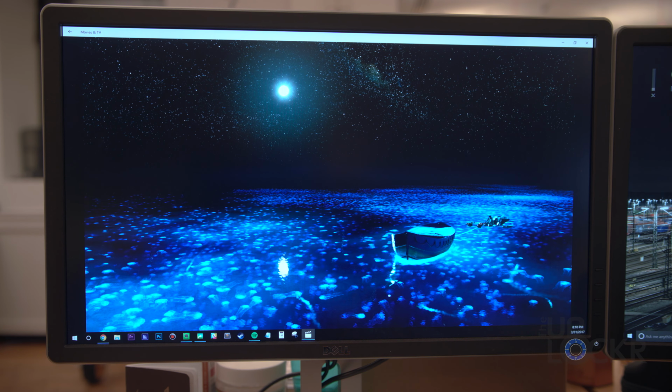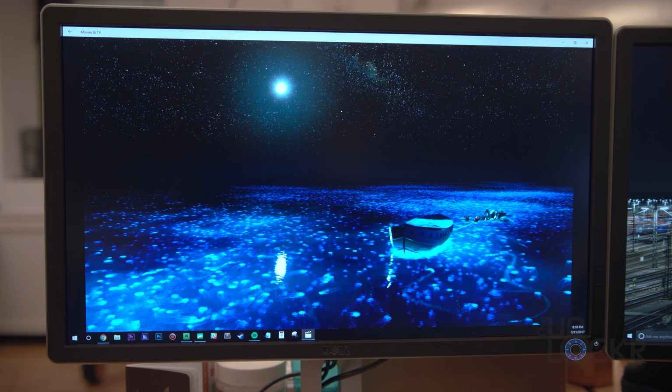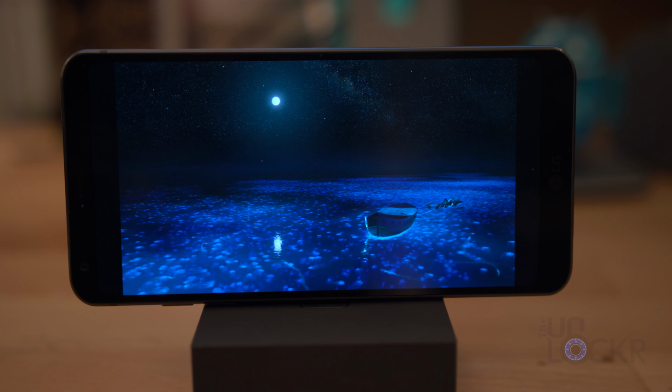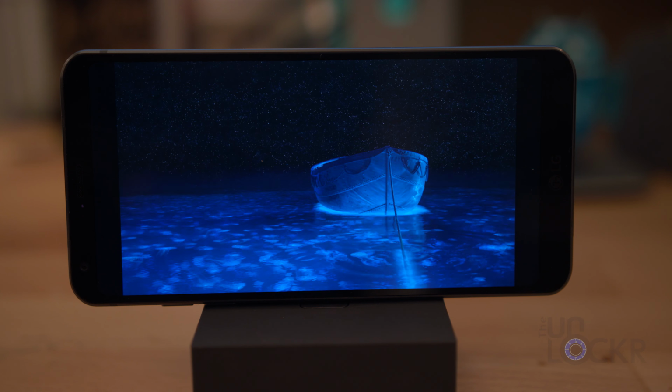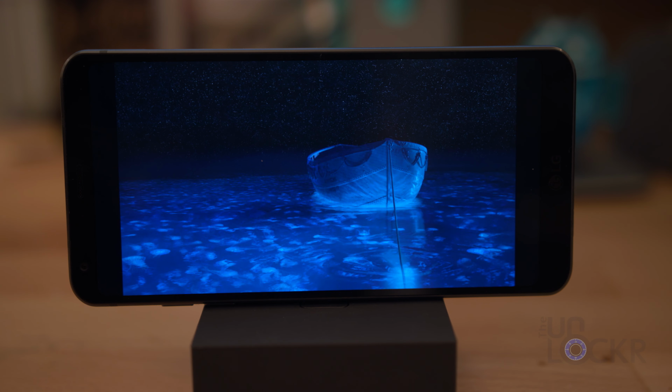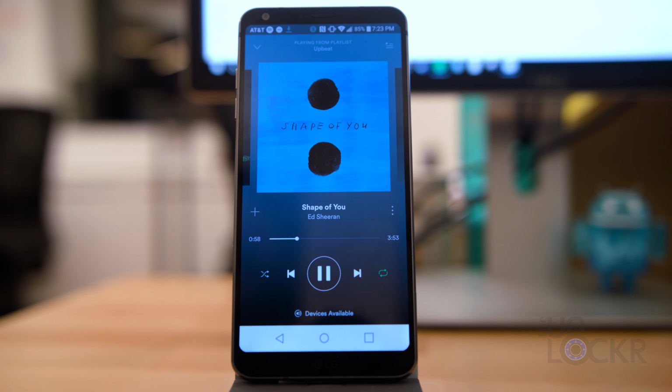To illustrate the differences, here is the Life of Pi movie trailer in HDR on my 4K non-HDR monitor, and the same trailer on the LG G6. Now it might be hard to tell on camera, but the G6's screen has a bit more color and contrast compared to my monitor. Besides the screen, the speaker on the device is decent, not amazing, not terribly loud, but decent enough for watching a video without any headphones if you need.